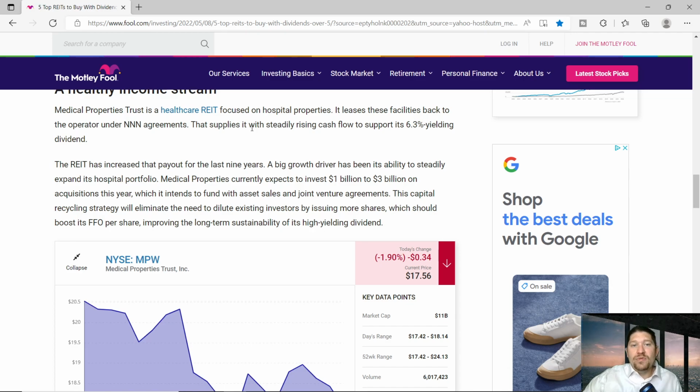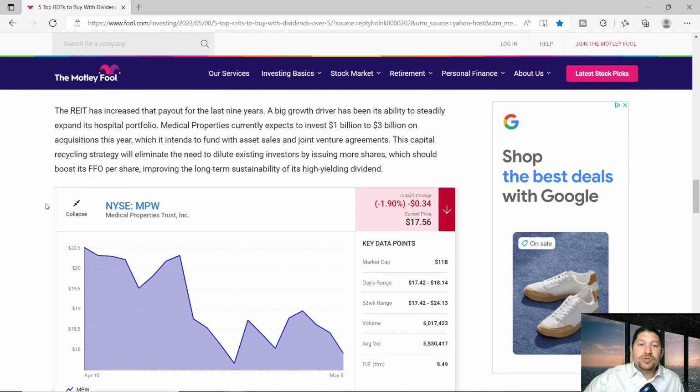Now, it didn't say monthly on here, so I'm assuming this is probably a quarterly paying stock. The REIT has increased the payout for the last 9 years, so it has been steadily increasing its dividend payout because of its expansion in the hospitals.